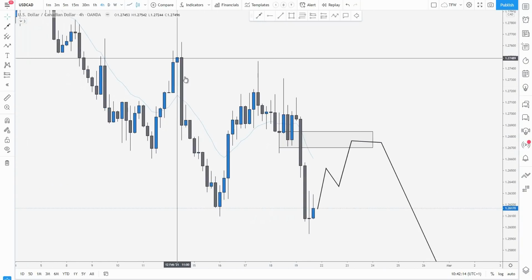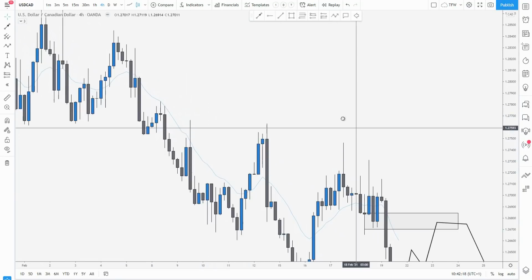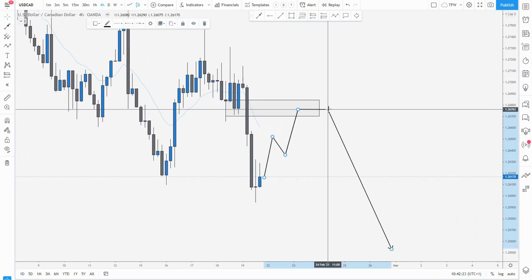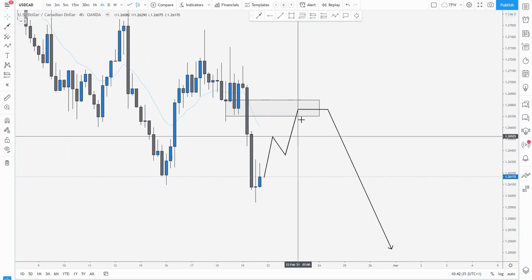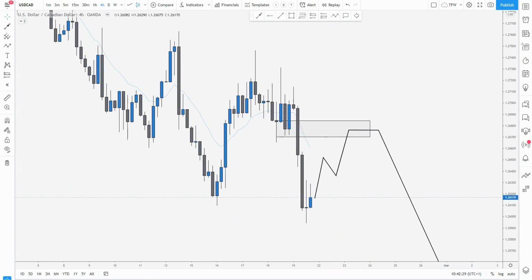Okay, so sometimes you're going to have something like this, again, a push to the downside, slight pullback, and then a continuation. But most of the times, the biggest orders are going to be entered around structural areas like that. So again, for the highest probability trade, I'm going to be looking for this area to be revisited, and then potentially I'm going to take the short. So let's see how this is going to develop this week.